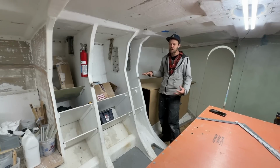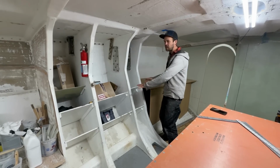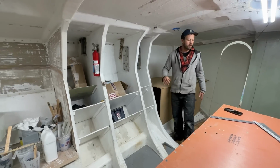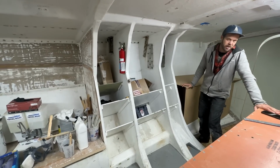It's very exciting to start building this thing, and then this leads into the next part of the boat, and it's all starting very early to take shape. So very, very exciting.